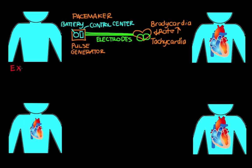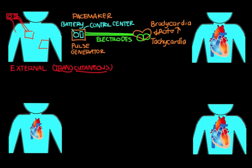The first type is the external pacemaker, also known as transcutaneous. Trans means through, and cutaneous refers to the skin, so this means through the skin. In an external pacemaker, the pulse generator is on the outside of the body, and the wires are connected to these big pads that stick to the skin. There's nothing on the inside, and the electrical signal goes through the skin, or transcutaneous.